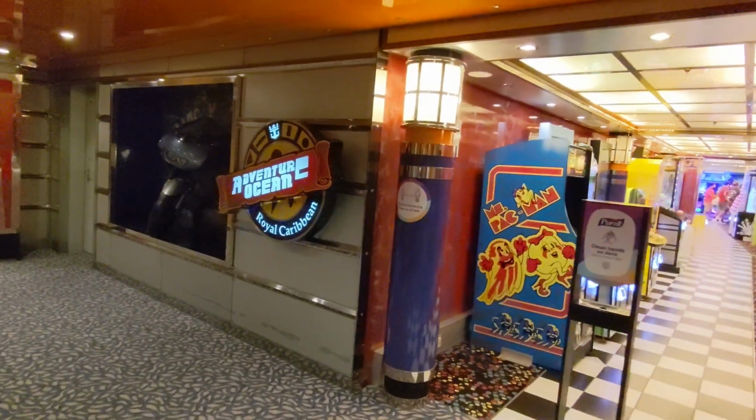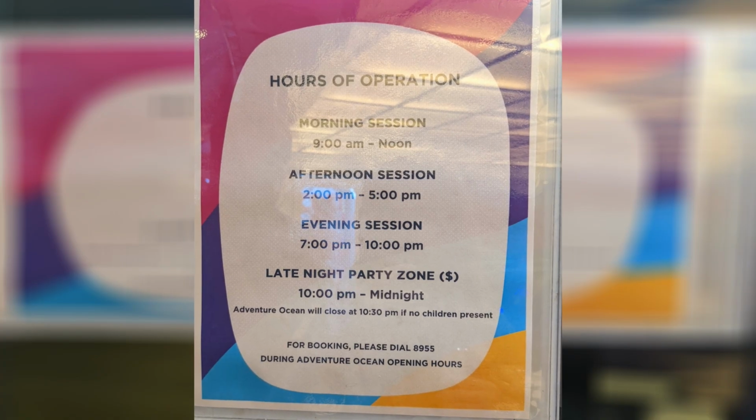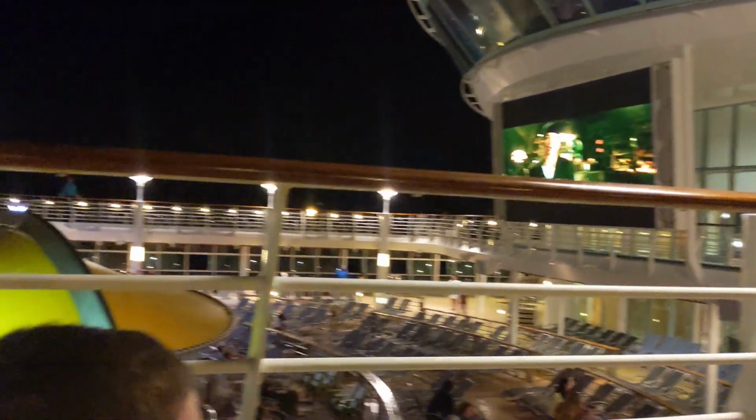The kids zone is where the kids can go and the adults can go have fun. After 10 p.m. it does cost money. I took a picture of the schedule that they have, but we haven't been able to utilize that yet, but we will utilize that before the end so we can do a little review on that. Adric and I went out and watched a little bit of Spider-Man on the pool deck. It was pretty awesome.